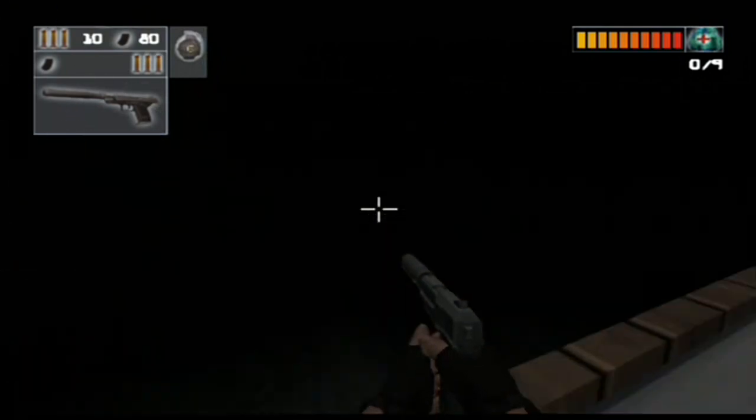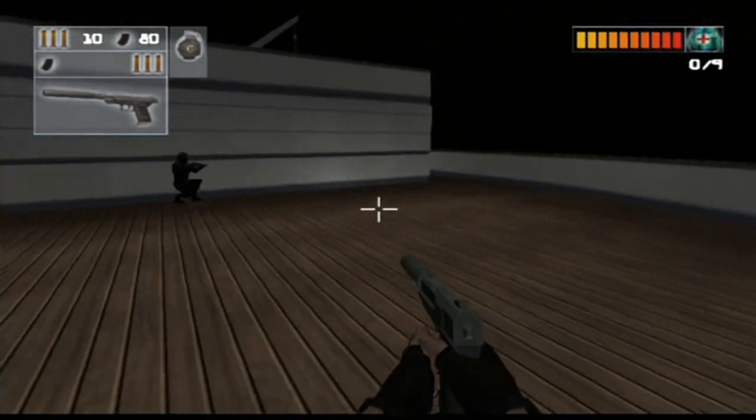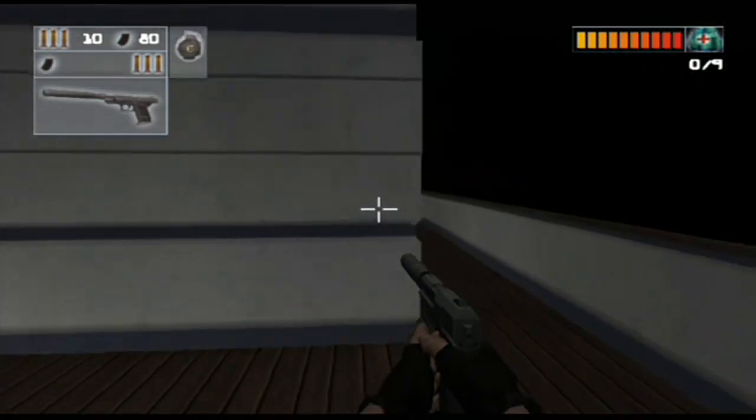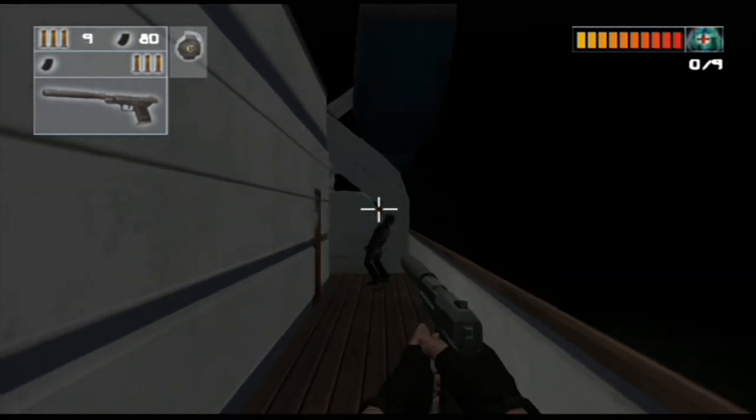First things first, clear the deck. Then you'll need to find a way inside. The place is rigged with explosives, which may be triggered by opening doors. So don't try it until we clear a way in.